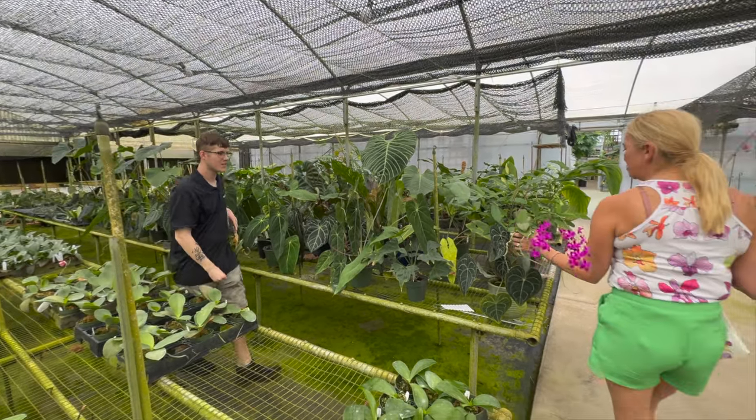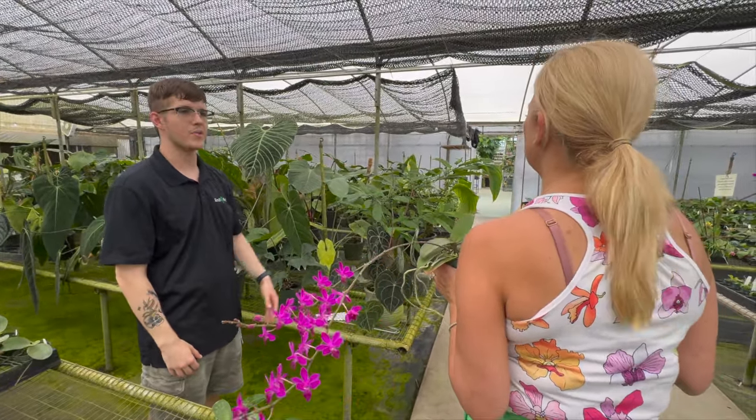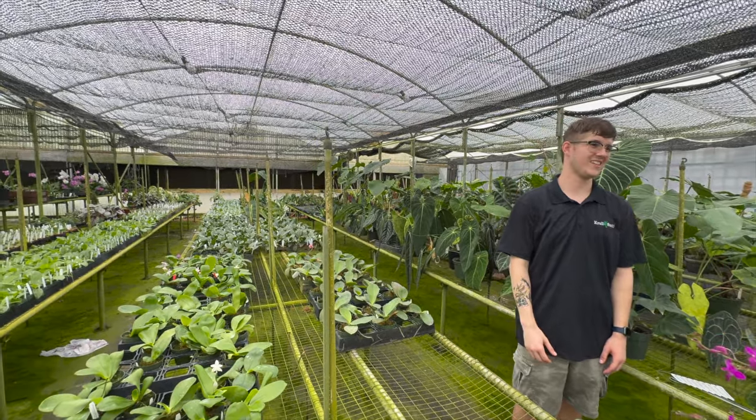I didn't know that they grew. Yeah, they do. And that way you can get the pollen and cross them and basically make berries. That's how we make the seedlings of the anthuriums and stuff. Pollinate the flowers and make berries.